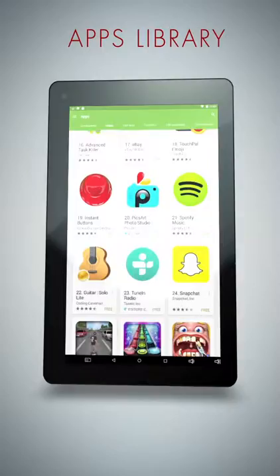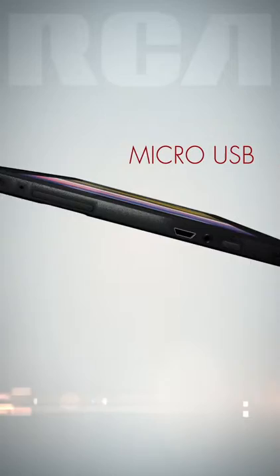The 7 Voyager 2 is functional and capable with micro USB and SD card inputs. Use Bluetooth to pair with nearby devices.